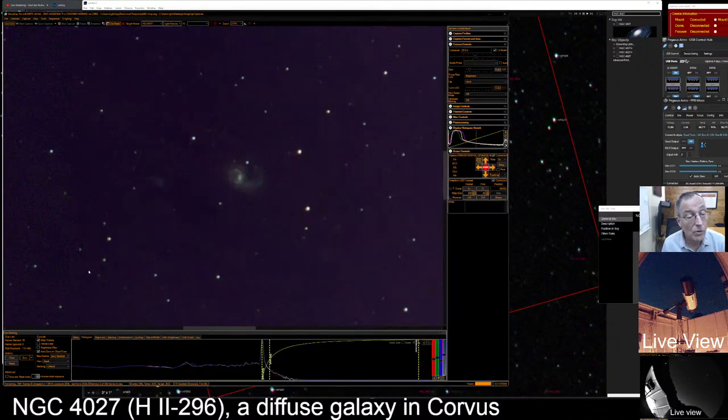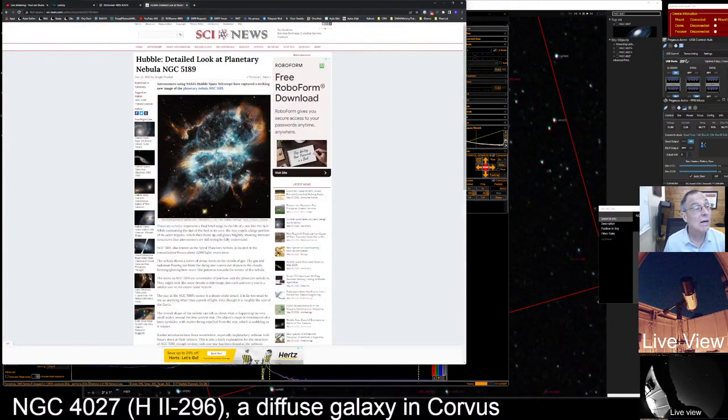Let's go back to our live view. See that little galaxy just a little ways away? I bet you that's what's interacting with it. And it's sucked that spiral arm out, and it's spreading it across the interstellar space there. Almost get them in one frame. Mike, that's nice of you to encourage. I bet if we image this longer, we would see some extensions here where that little galaxy is interacting with this big one, 4027.